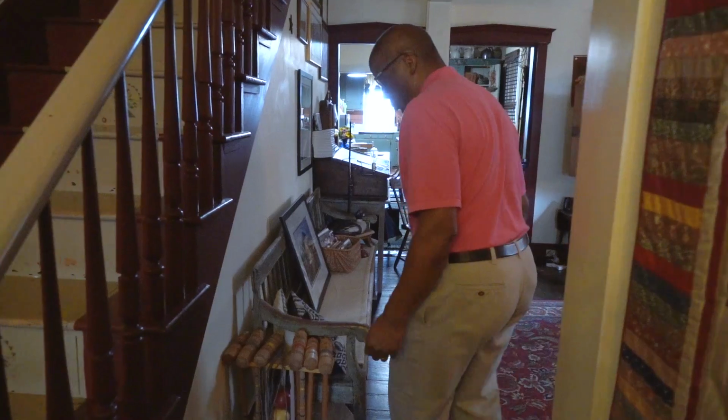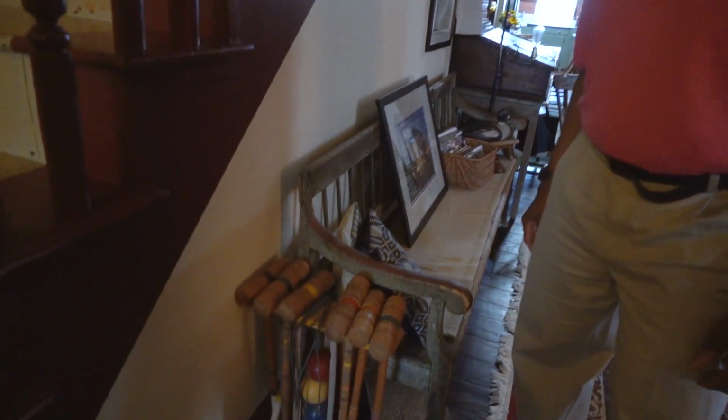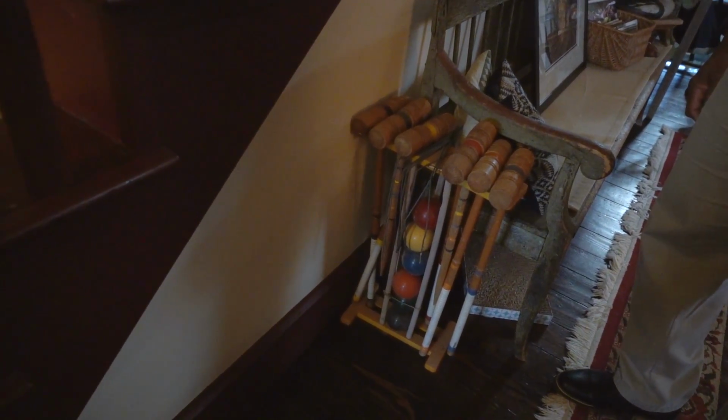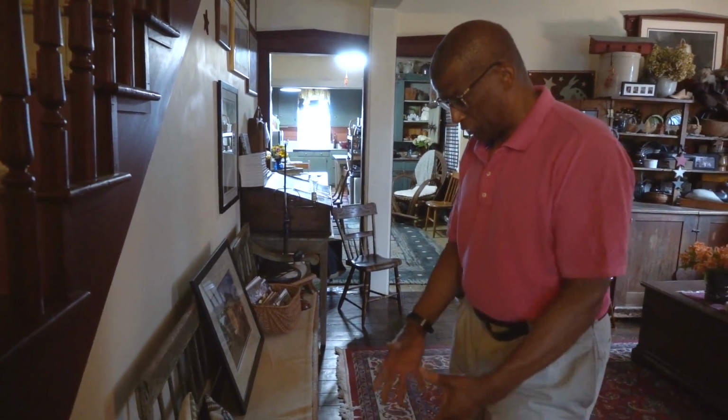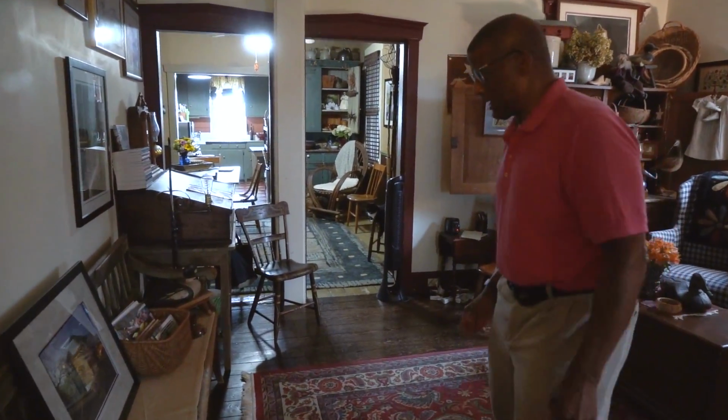When COVID hit, we thought we'd go in our backyard and play croquet, so I covered all the legalities about it and how to do it and the rules, and there it sits. So we haven't played it yet.